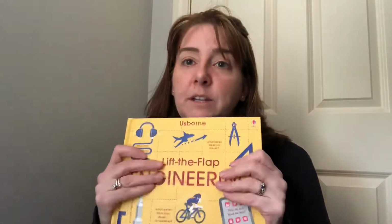So my girls and I have sat for long minutes reading through books like these because there's just so much to keep interacting with and exploring as you're reading through, which is a ton of fun. And it kind of makes every time you read the book, you discover something new, which just keeps kids really engaged. So that's it for today. I just wanted to show this one more Lift the Flap book.